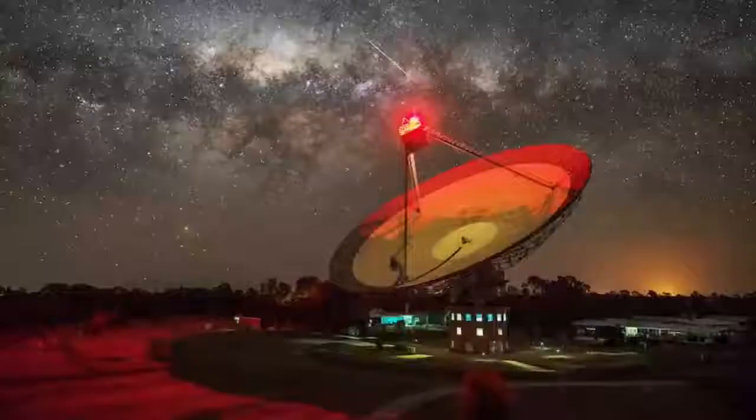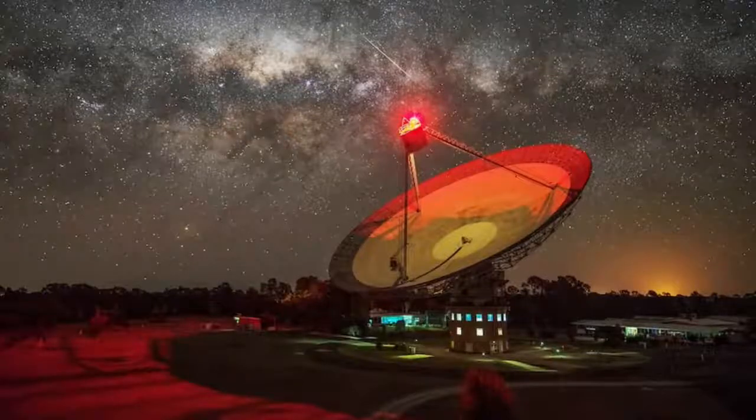Courtesy of Sky and Telescope magazine. I've actually got a picture here of Parkes Radio Telescope, which I'll bring up as well. Why not? It's there. There it is. And of course my audio fades.